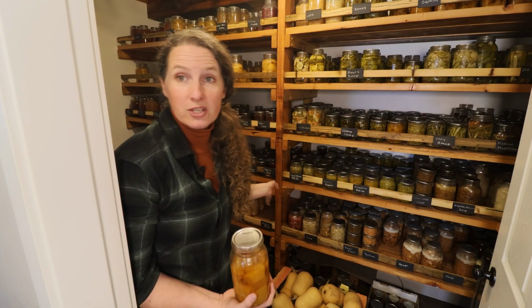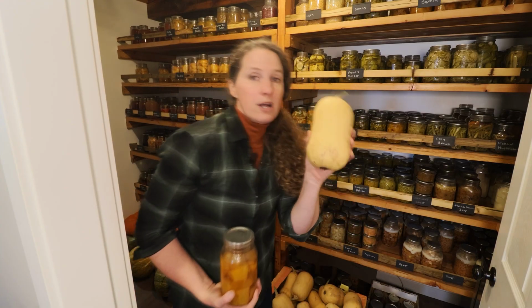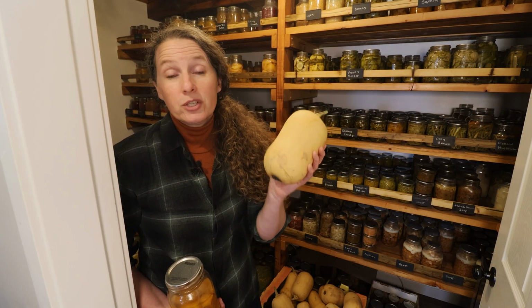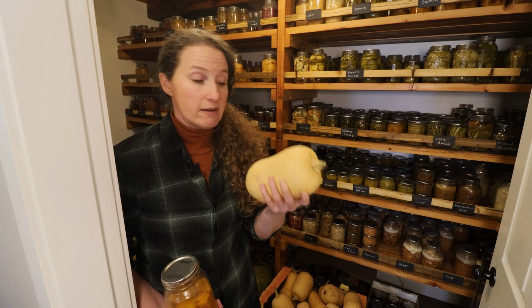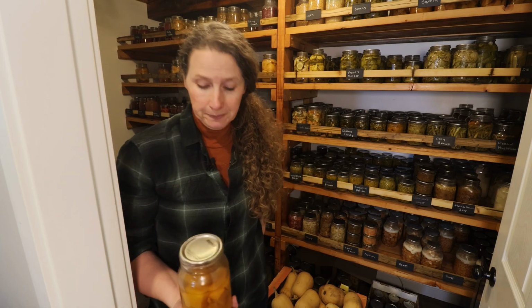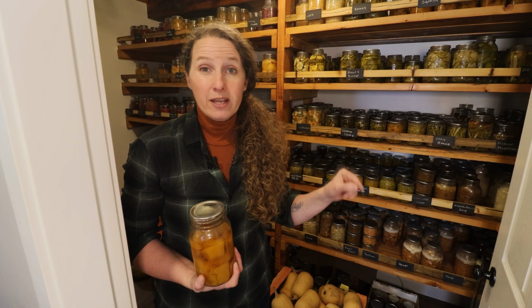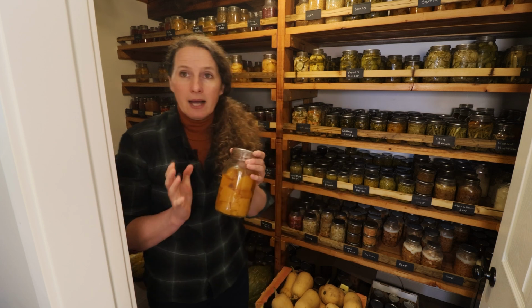These are actually squash that I harvested in the fall, and they're still going strong. Squash will last a good long while as long as they're kept in a cool, dark environment. You don't want it to be too cold because that actually causes them to degrade faster. They will last you most of the winter. So even if you don't have time to process them right away, you could buy them when they're cheap in the fall and then process them in the wintertime.